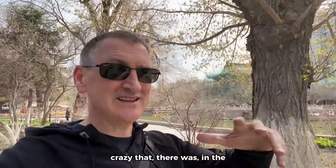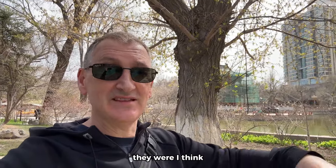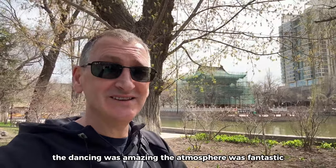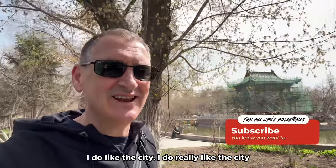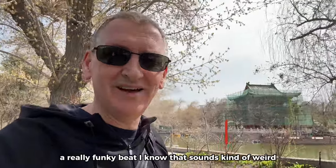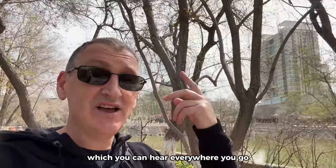Crazy that in the main square, there were like three different groups of dancers. I think they were competing with each other. It was getting louder and louder. The dancing was amazing. The atmosphere was fantastic. Beat was great. I do like this city. I do really like this city. It's got a kind of beat to it, a really funky beat. I know that sounds kind of weird, funky beat, but I'm taking it from the traditional music, which you can hear everywhere you go.